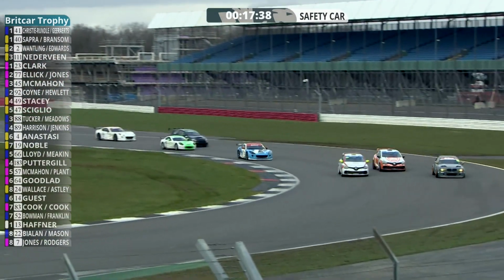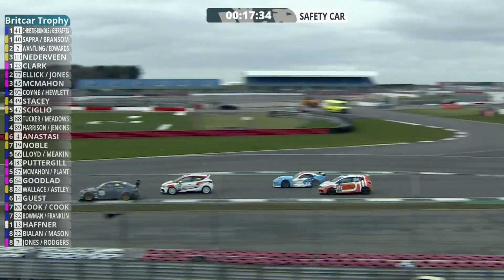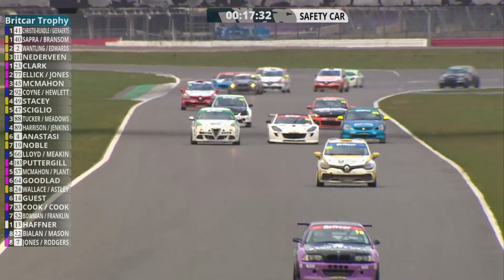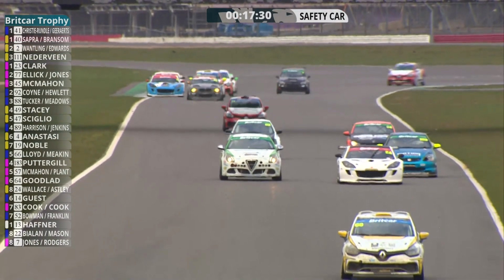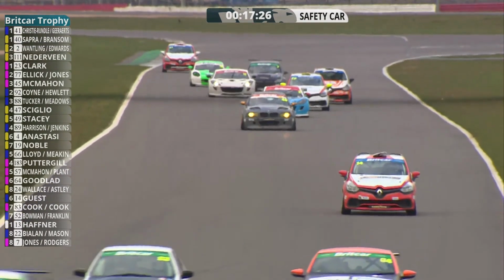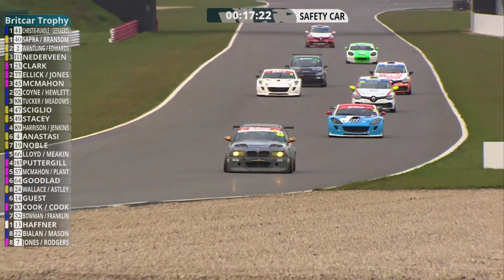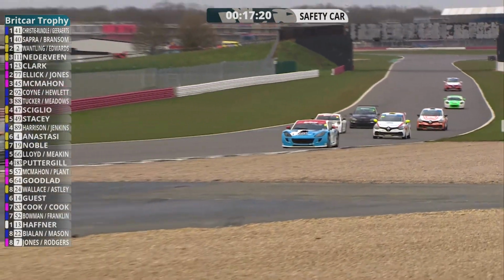Oh, look at this, a couple of Clios. I thought the BMW was going to be tagged there. Goodness me, they're right in the traffic there. That was very close indeed coming through Beckett's. That's the last place you want to be caught in heavy traffic like that. Brian Branson's got the lead. Jim Edwards gets his foot down behind. Axel Van Nederveen's in there as well in third position. Those are your top 3.